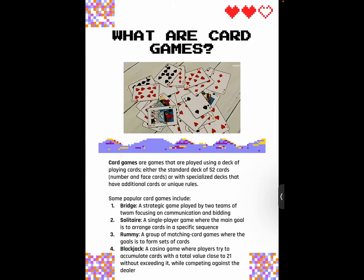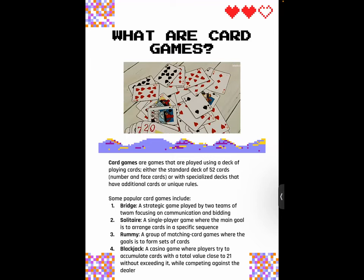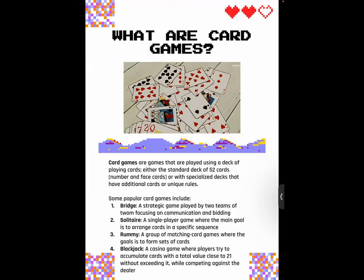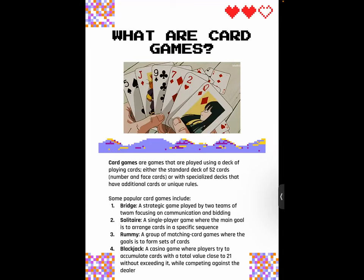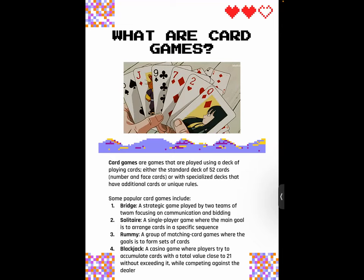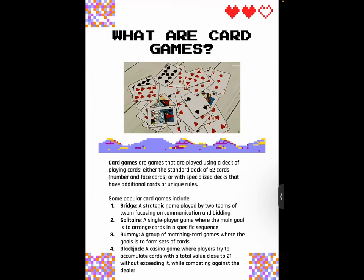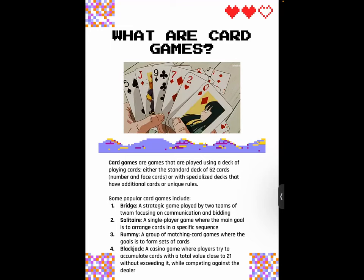Some popular card games include bridge, which is a strategic game played by two teams of two, focusing on communication and bidding. There's solitaire, a single player game where the main goal is to arrange cards in a specific sequence. Third is rummy, a group of matching card games where the goal is to form sets of cards. And another example is blackjack, a casino game where players try to accumulate cards with a total value close to 21 without exceeding it while competing against the dealer.